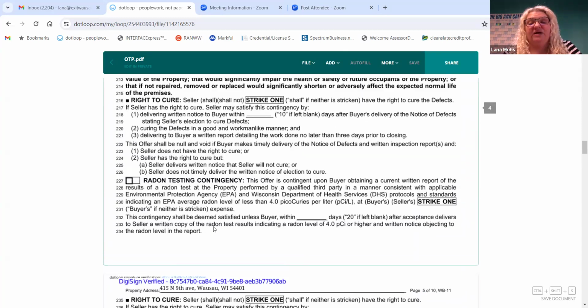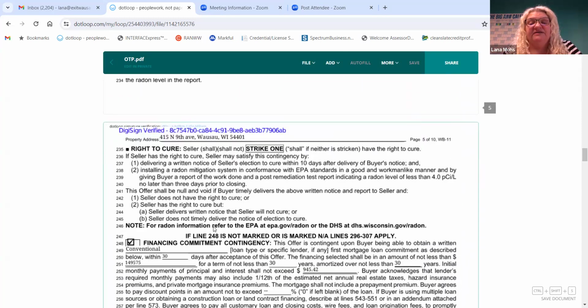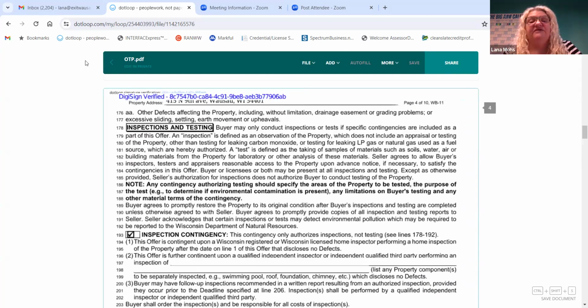And then the next is about radon. And basically that's the same type of contingency for that.